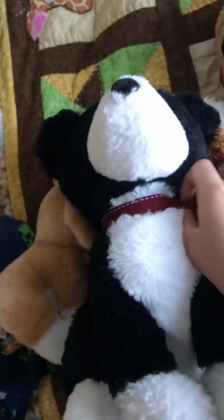Then there's the mother to this one. I was going to name her Heather, but I just decided to name her Coco because she looks like Coco. And then there's one of my favorites. Dennis is also one of my favorites.